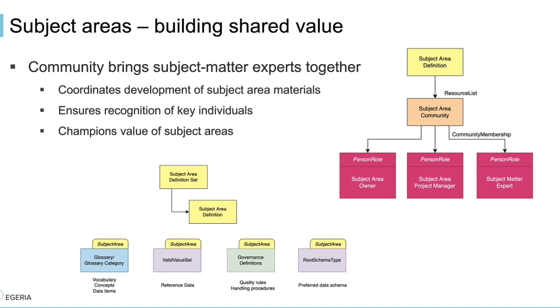So again, communities help that collaboration. They help get the people process bit right. And of course, Egeria provides the technology to support this type of cross-organization sharing.